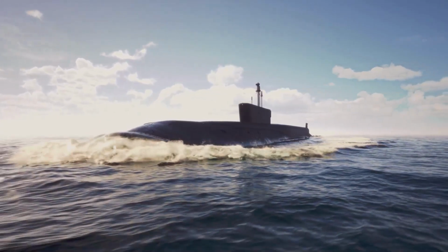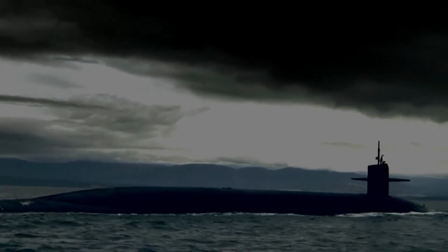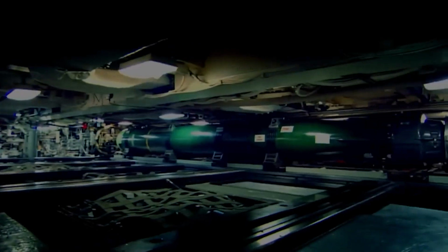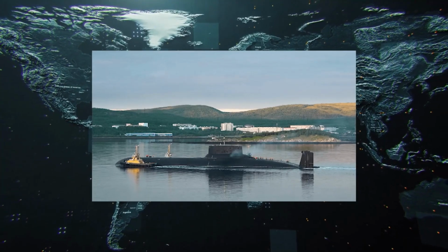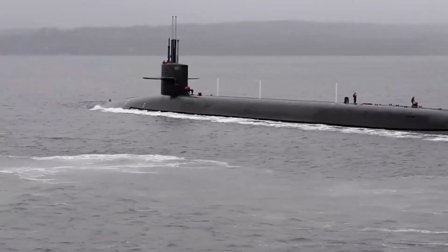As we navigate through the sea and its currents, we'll explore the fascinating details of the biggest U.S. submarine in history. We'll learn how they were created, what they do, and why they are essential for worldwide peace and stability. How did these giant Ohio-class submarines come into existence?